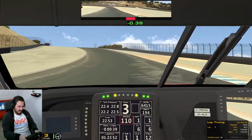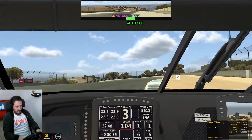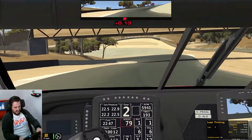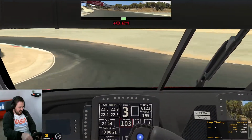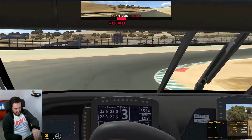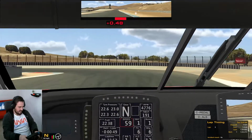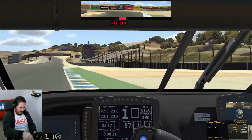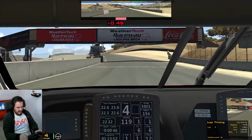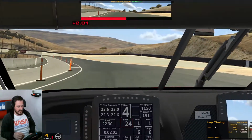Oh, I was a bit hesitant on throttle there. We're green though. Oh, I've gone a little long. I had to pull it back a bit. And as you can see, that really costs. Oh, yep, off track. Off track there. Okay, still, I think a 22.2 is going to be competitive. That felt good. 22.7 there on a messy lap. Okay, let's jump in the next car.